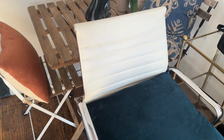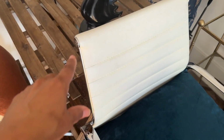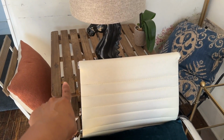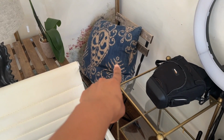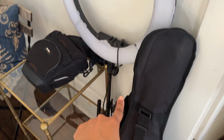This is my declutter corner. These items are listed for sale. Someone's picking this up this week. This table I just listed for sale. The pillows I'll probably just donate. I think I'm gonna keep that pillow. This is my old camera, listed this now. Ring light, I just need to find this piece. I never use that ring light.